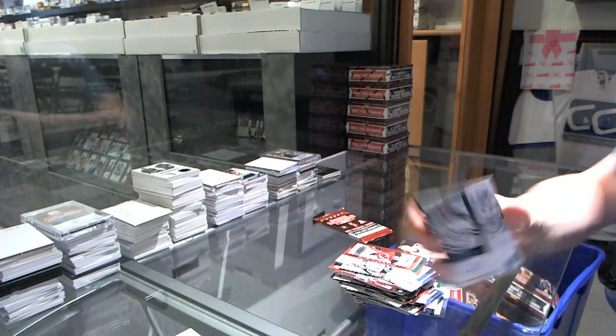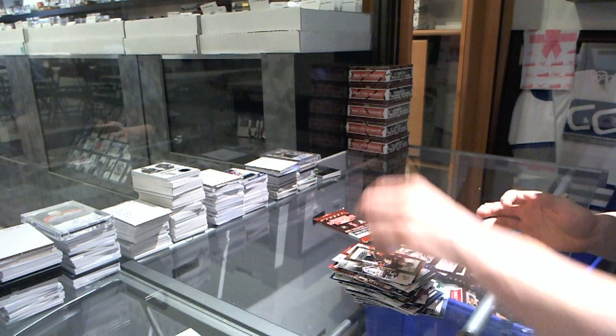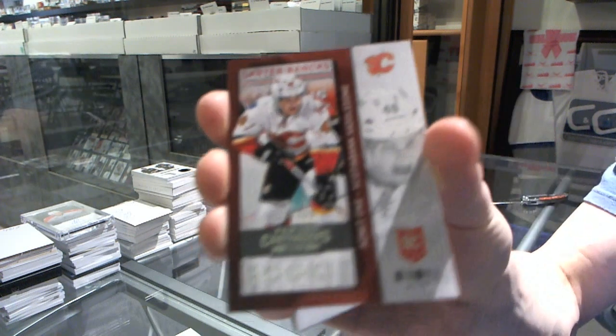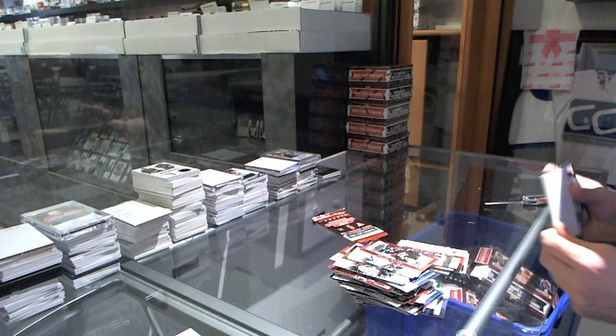We've got a rookie autograph for the Dallas Stars, Jack Campbell. We're starting somewhat of a PC. We've got a rookie numbered to 600 for the Calgary Flames, Carter Banks. Cake eater.